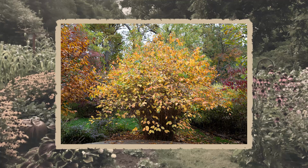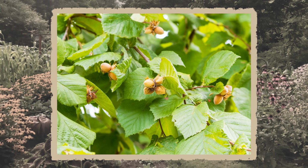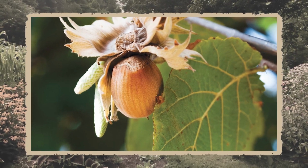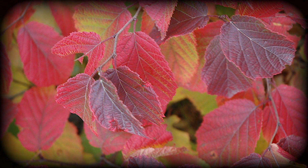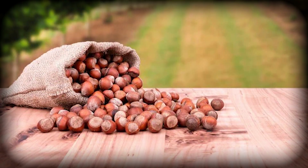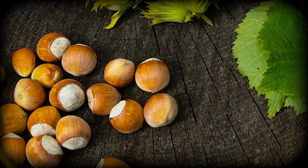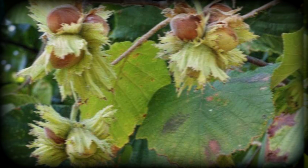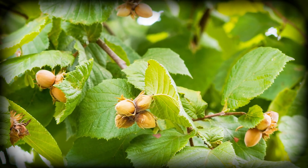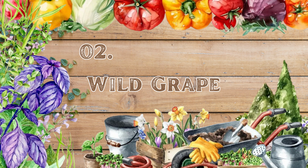The shrubs are remarkably hardy and productive, often forming thickets that can yield hundreds of pounds of nuts annually. They're naturally pest-resistant and require no fertilization, thriving in marginal soils where other crops would fail. The plants also provide excellent wildlife habitat and erosion control. What makes American hazelnuts truly valuable is their incredible productivity and nutritional content. The nuts are packed with protein, healthy fats, and essential minerals that were crucial for maintaining health during challenging times. A small grove of hazelnut shrubs could provide enough nuts to sustain a family through winter while supporting local wildlife populations. Fruit number 2, wild grape.